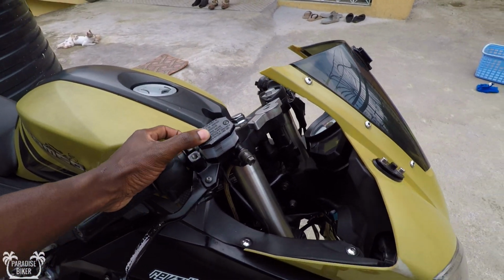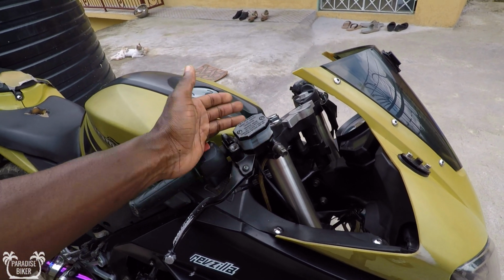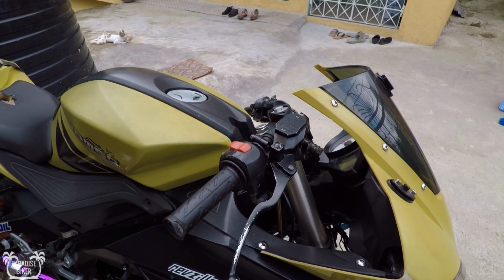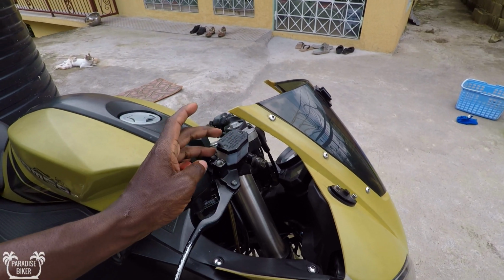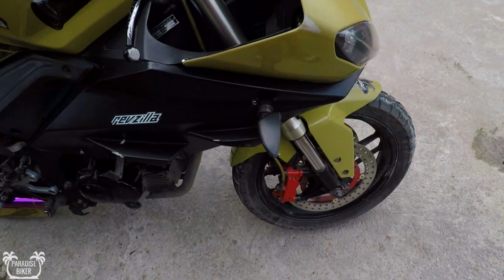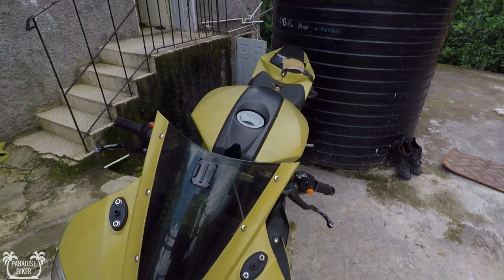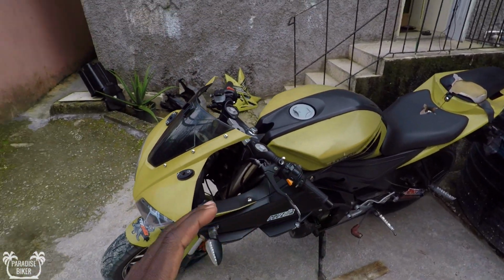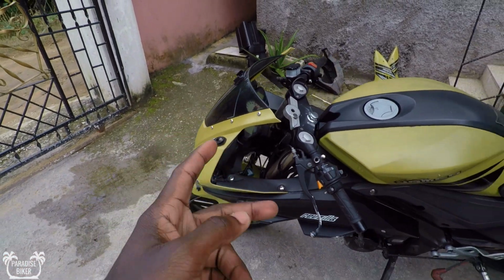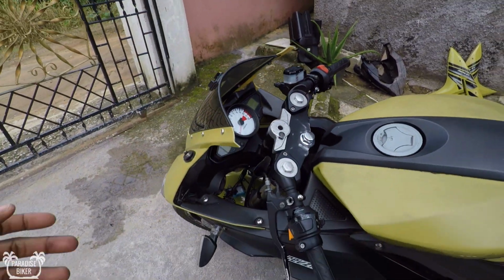I bought this at Jamco. They actually advised me to buy it because they said that it is proven to work, and I bought it and it's not working. It's good, though. If you put this on a single caliper bike, it will work 100% good. There's nothing wrong with it. It's just not able to support the pressure of the two brake calipers that I have. So I have no front brake.